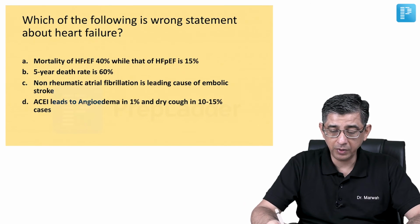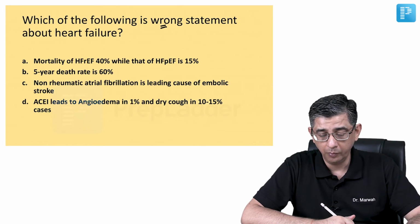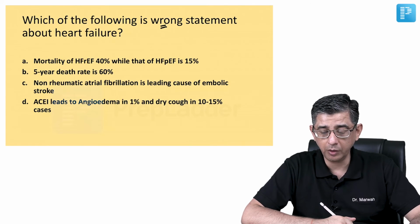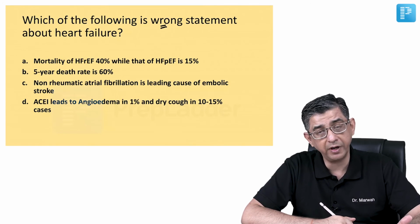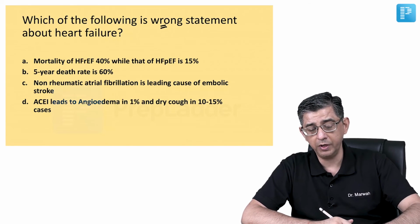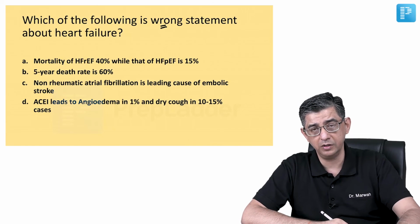The next question was again based on values. He said, which of the following is a wrong statement about heart failure? Mortality in a case of heart failure with reduced ejection fraction is about 40%. In a patient with preserved ejection fraction it is 15%. And some people said, sir, they made this statement even longer by introducing non-cardiovascular mortality versus cardiovascular mortality.